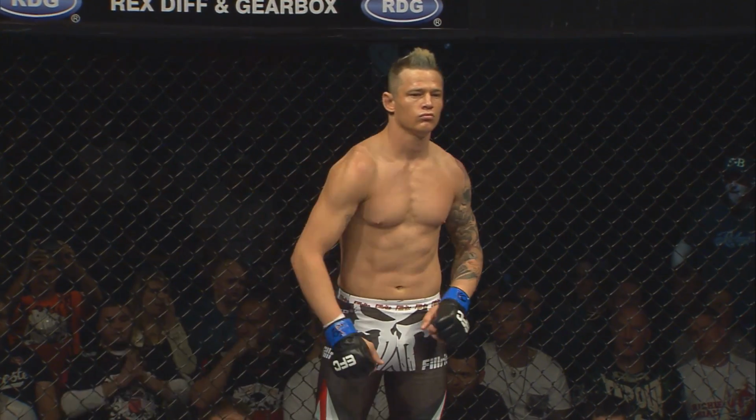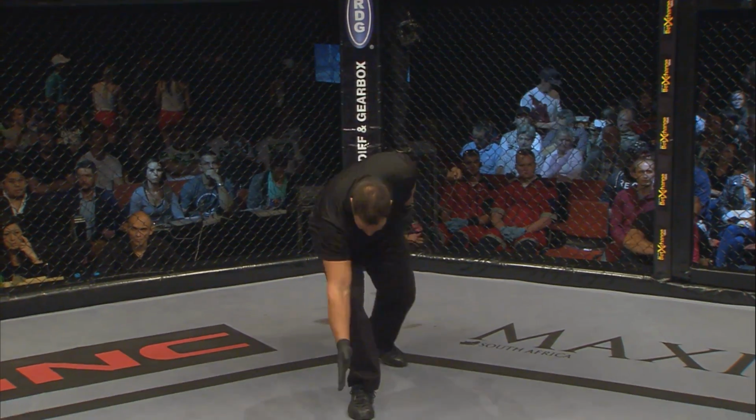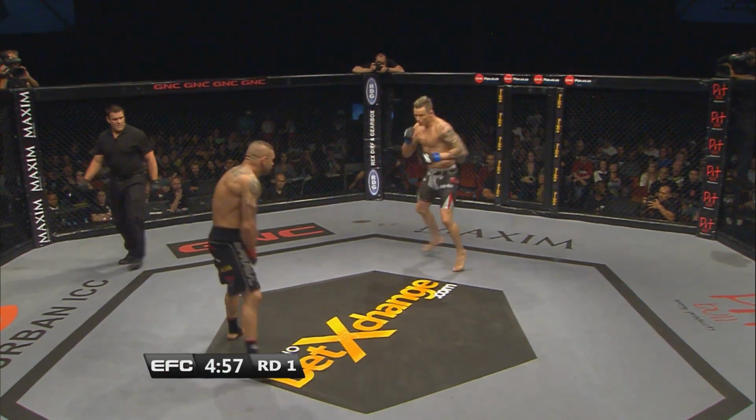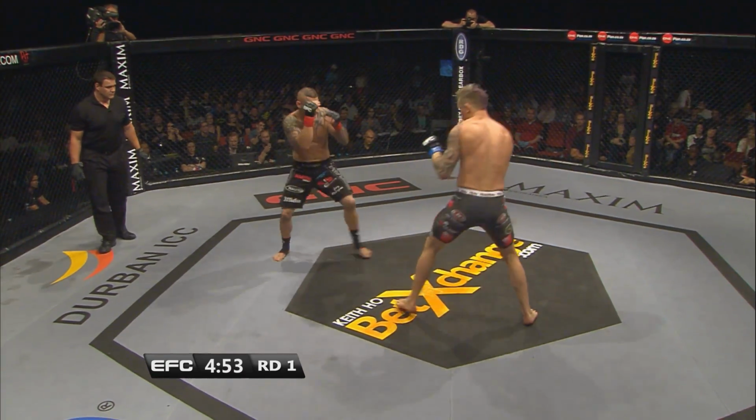And when the action begins, our referee in charge is Dricus Swart. Ready. Martin, ready. Let's fight, guys. The start of this bout presented by Pitbull, the world's only FDA-approved energy drink. Van Staden in the white, Smith in the black.